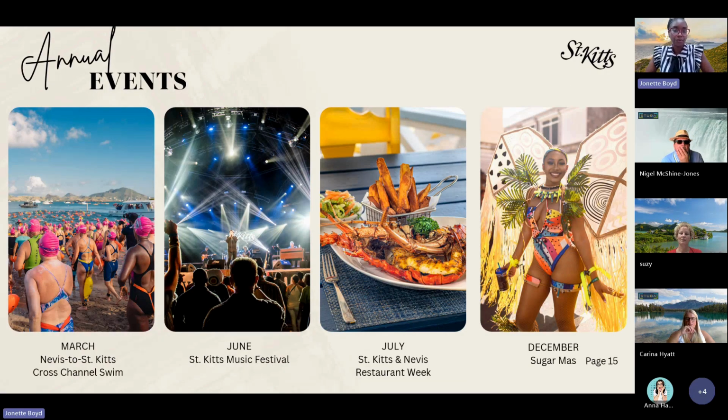So we host 4 annual events each year. The Nevis to St. Kitts Cross Channel Swim was held in March, and we had almost 500 swimmers from all around the world. It took place on March 29th. We had swimmers as young as 11 years old. This is a major event, and they swim along the 2.5 mile range. It starts at Oualie Beach in Nevis and ends at Cockleshell Beach in St. Kitts.